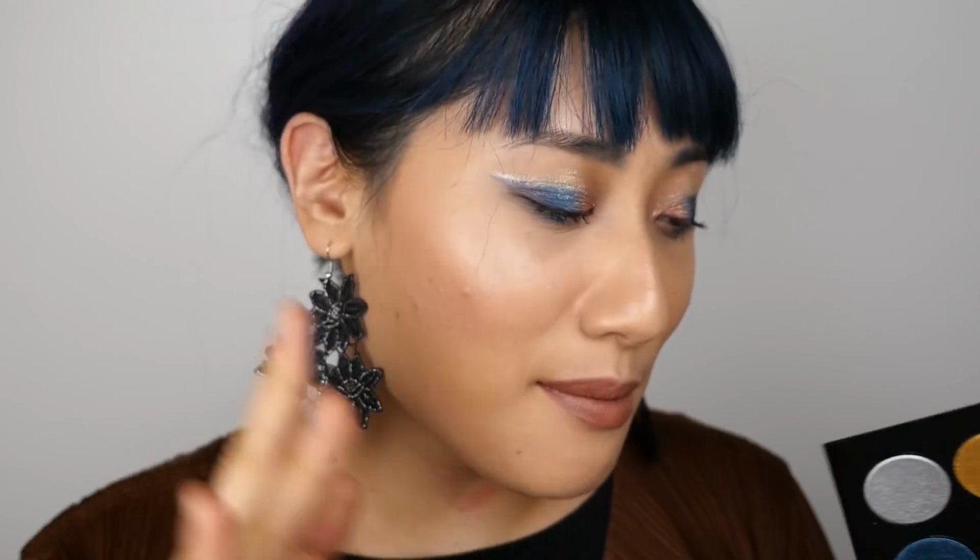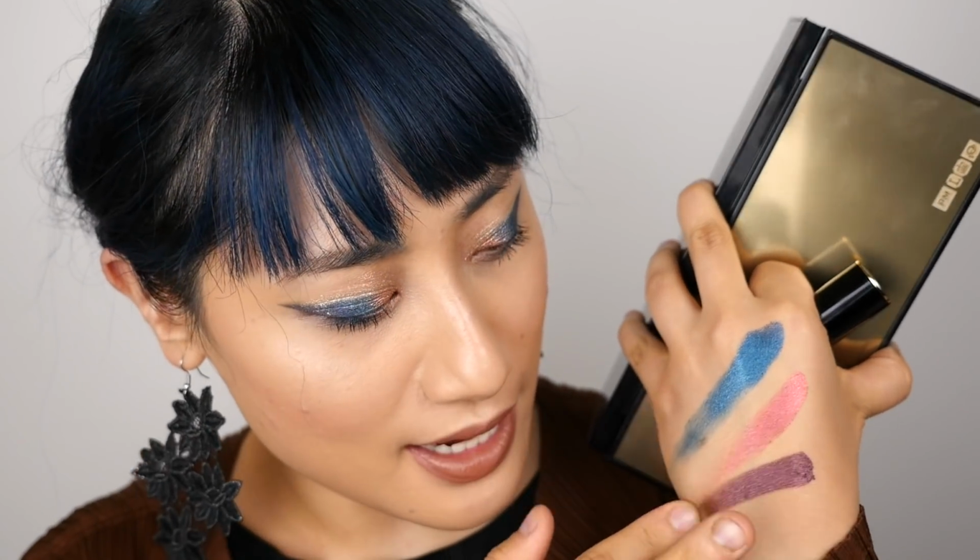But this is a gorgeous palette. The pigmentation in here is insane and really nice. I mean, I couldn't expect anything less from Pat McGrath because pretty much everything I've used from her brand I've been really impressed with. I also used this palette in my collab with Georgia Harris, the look that I did that was inspired by her collaboration with Dior. I haven't played with this enough. I really need to play with it more. But again, I love this palette.